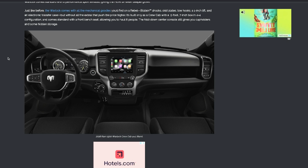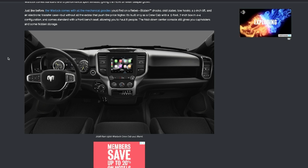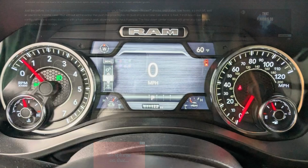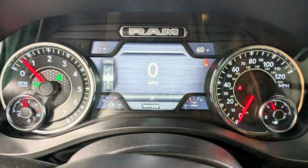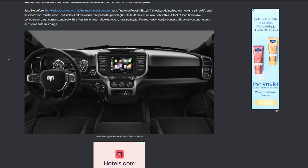And then, of course, we talked about the 8.4-inch Uconnect 5 infotainment system. All Warlocks get a standard 7-inch digital instrument cluster. Basically, it's the old cluster from the Laramie. So you still have analog gauges, but in the middle you do have a 7-inch TFT screen, which is nice. Standard adaptive cruise control, standard lane keep assist, standard blind spot monitoring, select speed control. So if you're off-roading, you can basically set your hill descent and stuff like that. And then, of course, it comes standard with remote start.